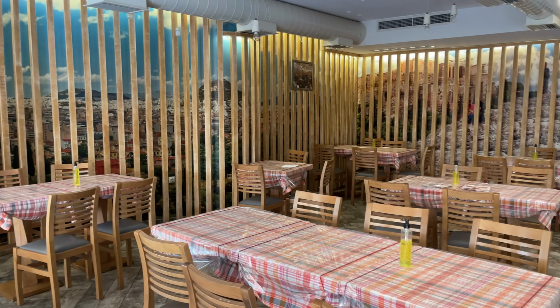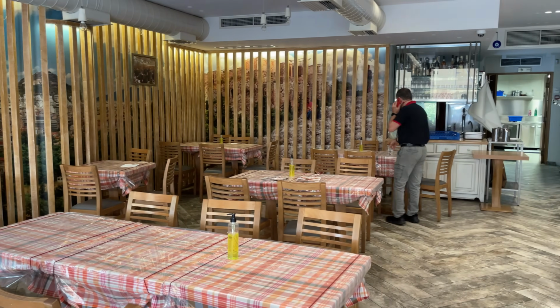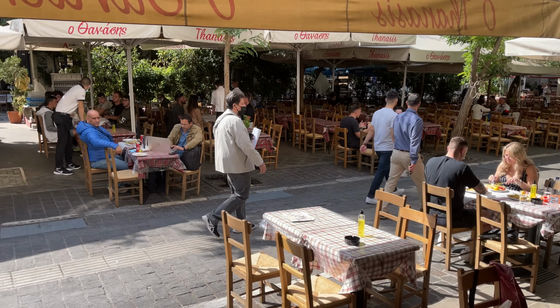Right, so we've sat ourselves down. The seating in here is plentiful. The vibes are great. It's nice and warm today. Seating inside, seating outside. They've got a big old menu, but we're gonna get a souvlaki for sure. That's what I've come here for. Cannot come to Greece without trying the souvlaki, but really good first impressions, guys.